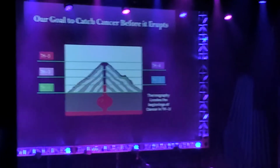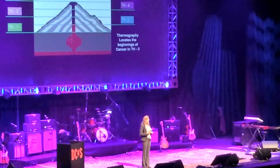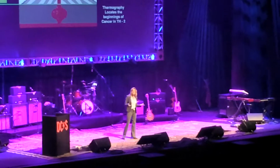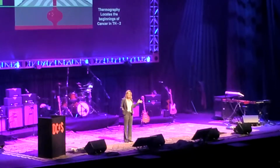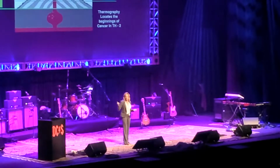Now, did you know that 92% of breast conditions are not cancerous? We're always scared of that. Hormone imbalance, could be mastitis, all of us nursing moms, right? Fibrocystic breast. So we have a specific scoring system that we check it with. We start at TH1 and go to TH5. 1 is normal, 5 is cancer.